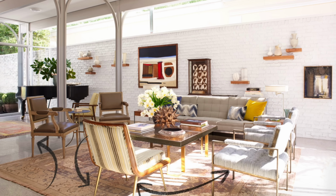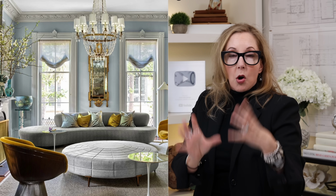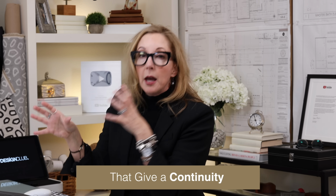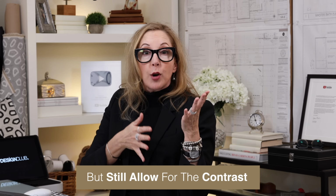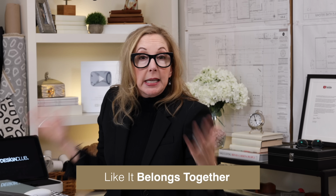Or the opposite is also true. If you're working with curved accent pieces, you're going to want to combine them with softer lines, rounded arms on those larger upholstered pieces, or perhaps on accent pieces that give a continuity but still allow for the contrast of the old with the new in a way that makes it feel like it belongs together.